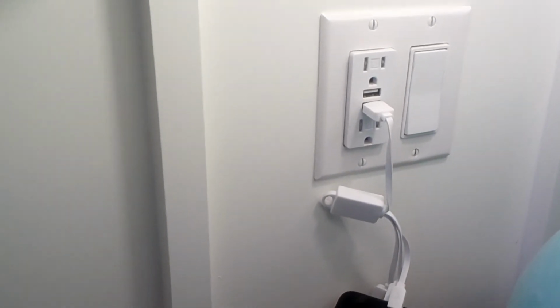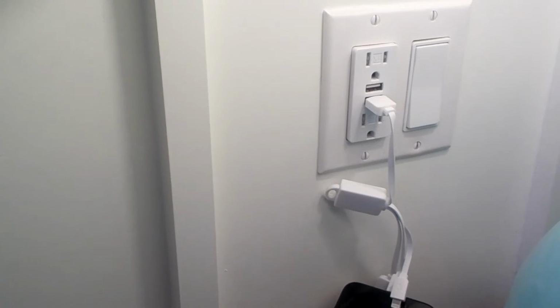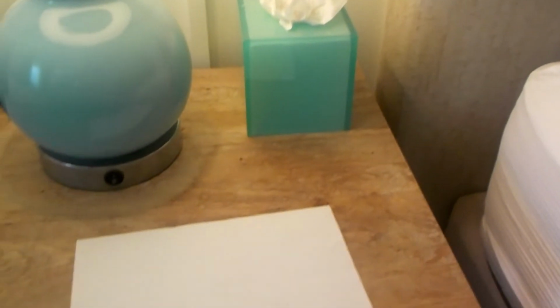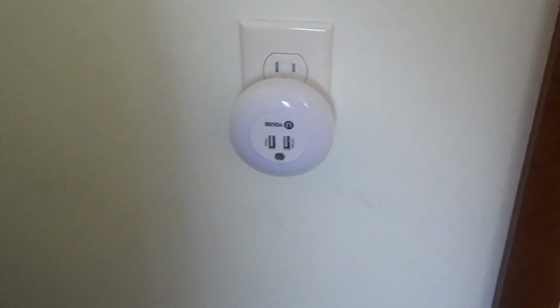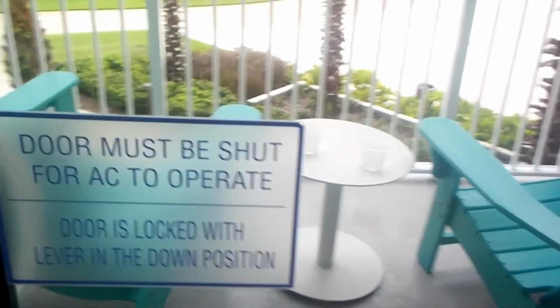They actually have USB chargers and an outlet behind the lamp. Tissues. And I want to say that's it for the room. Of course, I brought my nightlight USB charger, so I'll have extra. And let me take you out to the balcony. And every room on the resort has a balcony.